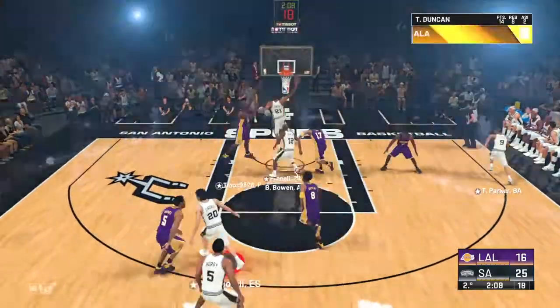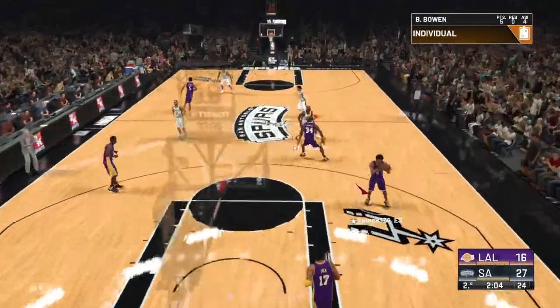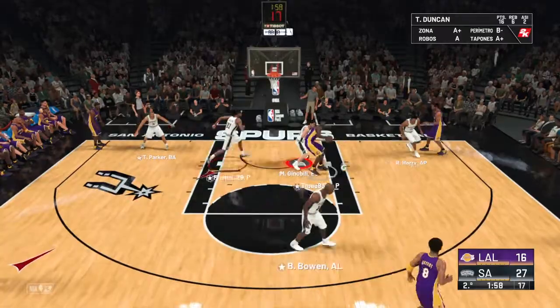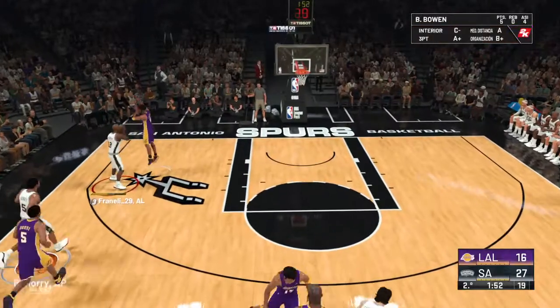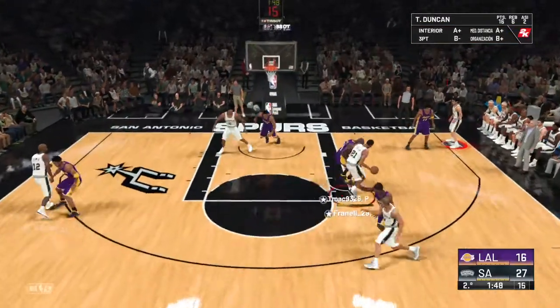To the paint. Here's Duncan. And he takes that one up and powers it through. Woo! Defensively, you can't afford to let him get to the rim that easy. Well, that might be why their deficit is what it is right now. The coaching staff has to be upset. You can't give the opposition easy baskets like this.